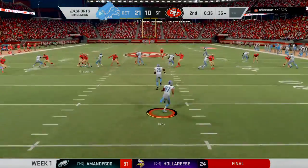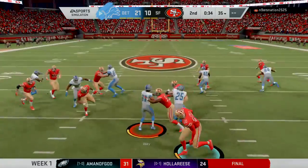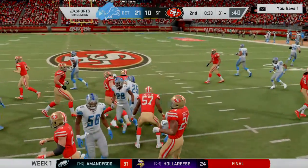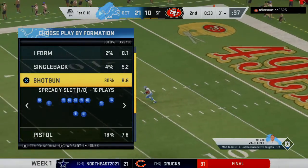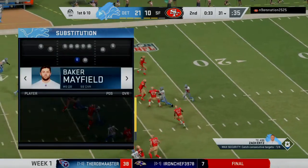This fielded at the 2. And nice work on the return as they'll start their drive just past the 30-yard line. At their own 31-yard line.